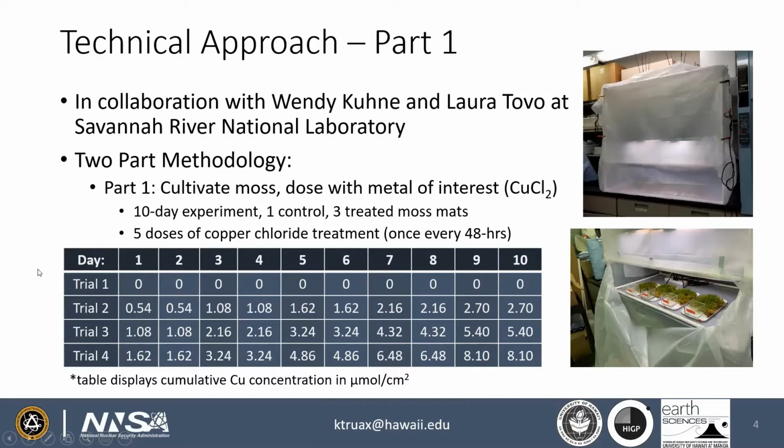Previous studies have documented that copper is readily taken up by and induces a known reaction in mosses that could directly affect a change in chlorophyll A-B ratios. Said changes could then be identified by comparing treated and untreated moss samples using LIF. The experiment was conducted for 10 days, with each moss receiving a copper dose every 48 hours, or 5 doses in total. The table here shows the total cumulative copper concentration in micromoles per centimeter squared given each moss mat over the course of the experiment. Actual moss copper uptake was monitored by analyzing copper content of 3 fronds from each moss mat each day.